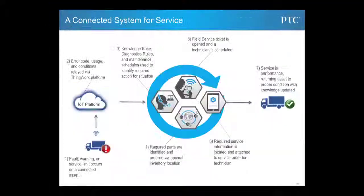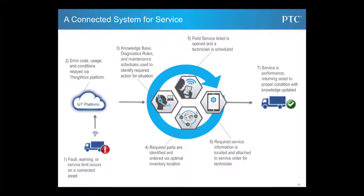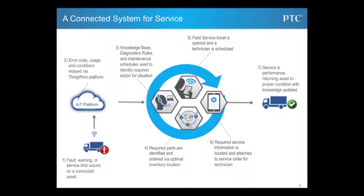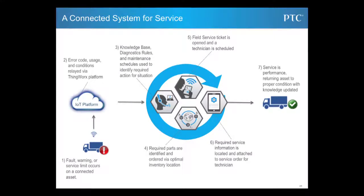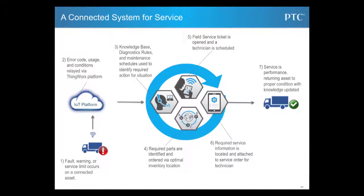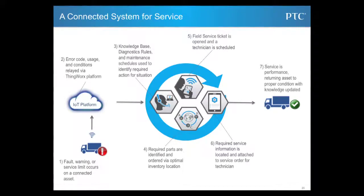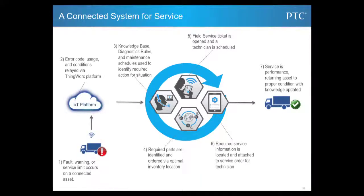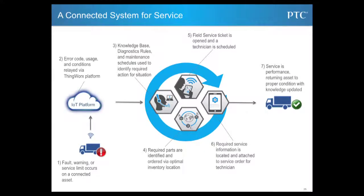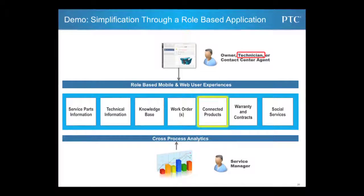So here's the example, right? There's a fault warning that's thrown from the device, goes up to an IoT platform of some sort, where error codes and usage and conditions are relayed to the platform. The knowledge base takes that information, utilizes some diagnostic rules and maintenance schedules to identify what action is required. Based on that, if we can't self-diagnose or remote diagnose, we may have to dispatch. We open a field service ticket and a technician is scheduled. Required service information is now located and attached to the service order for the technician, so they're not having to search. It's already appended automatically to that ticket. Service is performed, the asset is returned to its proper condition, and all of the respective back-end knowledge systems are updated. So let me share with you, if I could.